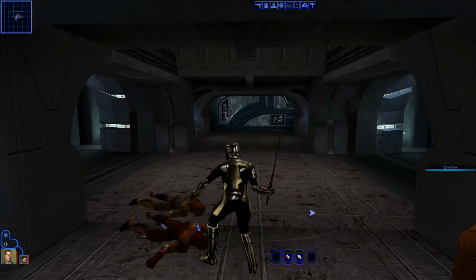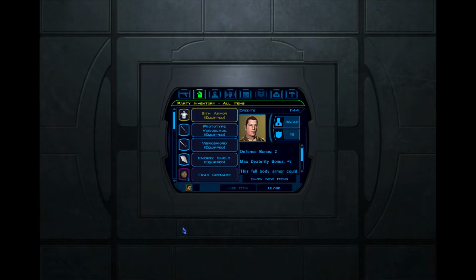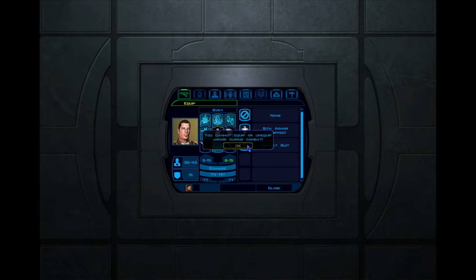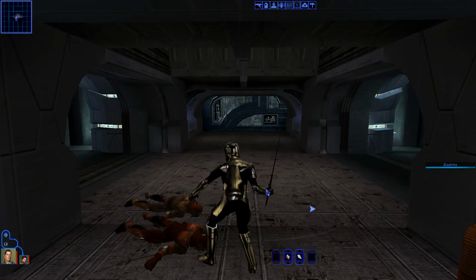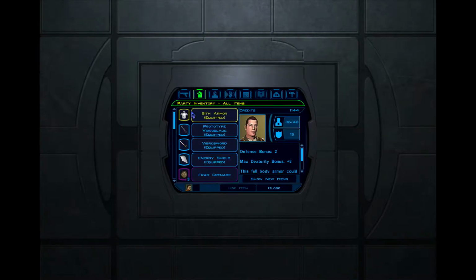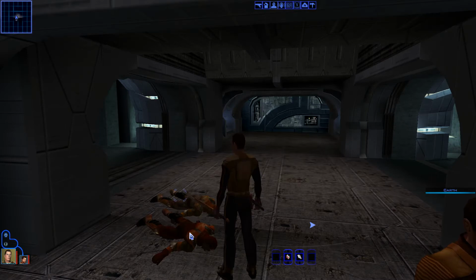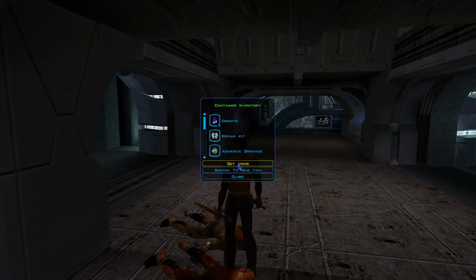Okay. Should I change out of my Sith armor? I mean, I don't know. Sith aren't welcome here, apparently. Maybe it wouldn't be a bad idea. Can't change during combat. I'm in combat? With who? Just go back to that. Maybe people won't attack us so much.